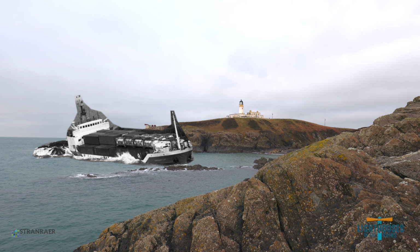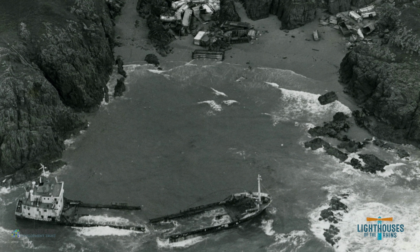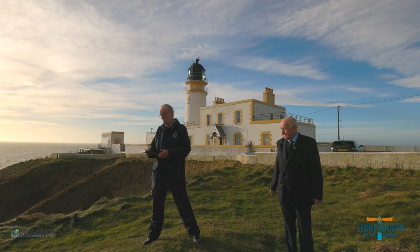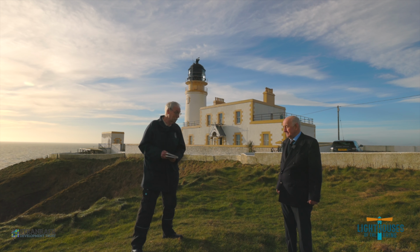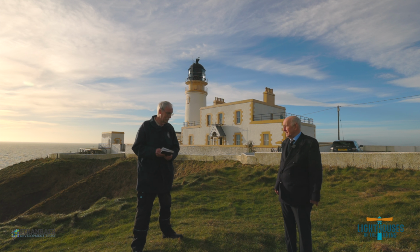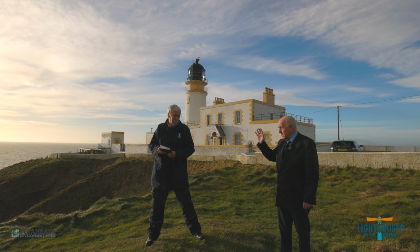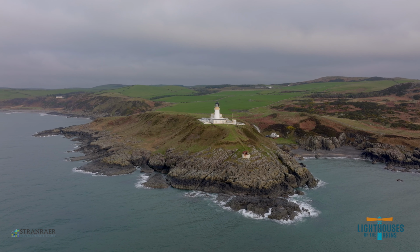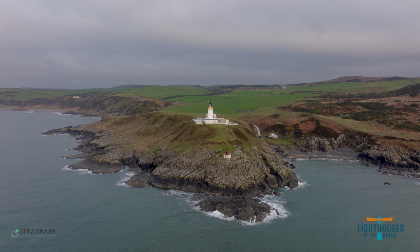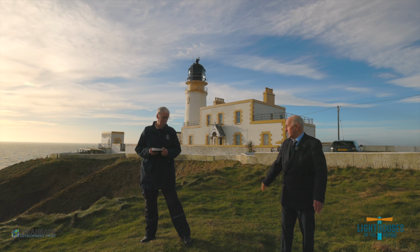It broke its back shortly after it ran aground. It had a lot of containers, both deck cargo containers and containers below. Some of them contained hazardous chemicals, and the whole area was cordoned off for some time, including the keepers who were then in residence. They were moved out, and a temporary beacon was put on the point. So actually, what's amazing is we're looking at where it came aground. If it had been 100 metres south or 100 metres north, it could have been quite dangerous for the crew, because they would have gone straight into rock. But fortunately for them, they were totally unharmed, and a helicopter, I understand, picked them off without any danger.